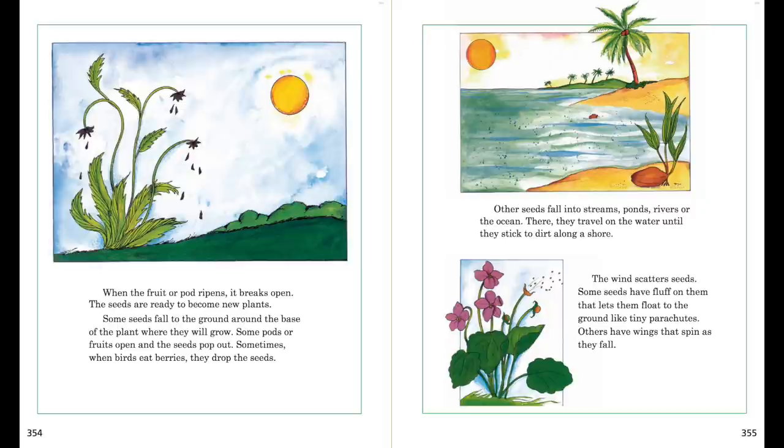When the fruit or pod ripens, it breaks open. The seeds are ready to become new plants. Some seeds fall to the ground around the base of the plant where they will grow. Some pods or fruits open and the seeds pop out. Sometimes, when birds eat berries, they drop the seeds. Other seeds fall into streams, ponds, rivers, or the ocean.